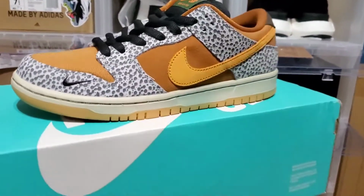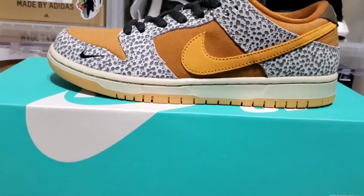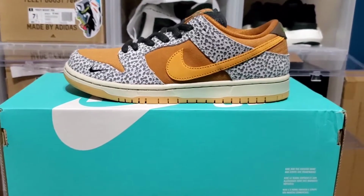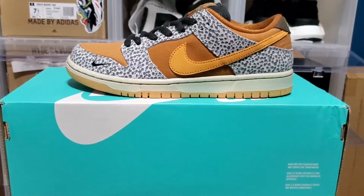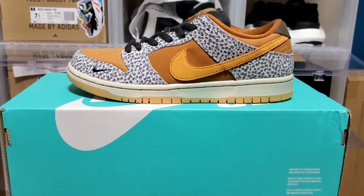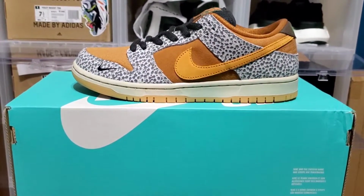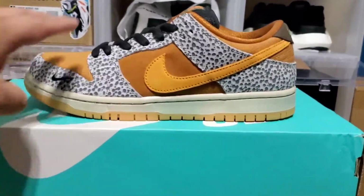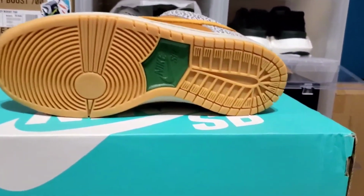But I got these in a size 7.5, because that's my regular size. But in lows, SB lows, I have to go with a size 8. So these are 7.5, which I don't even want to wear because I know it might be a little too tight on me. So they're still dead stock, as you can see right there.